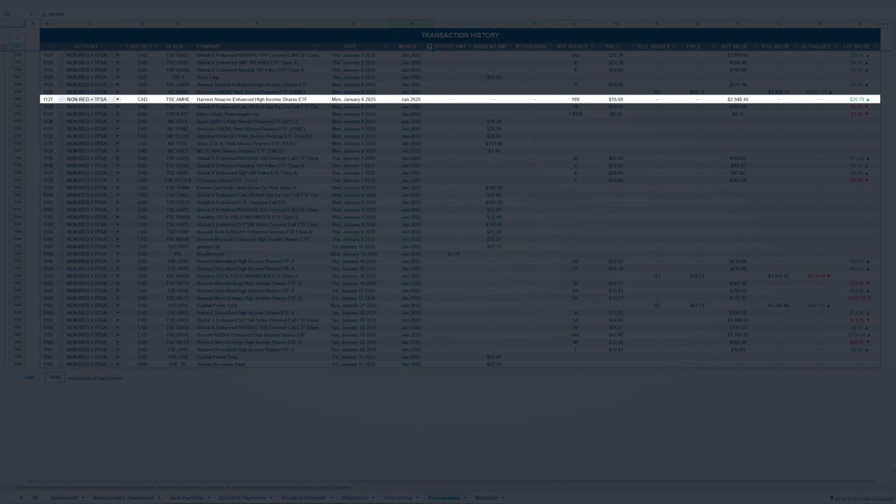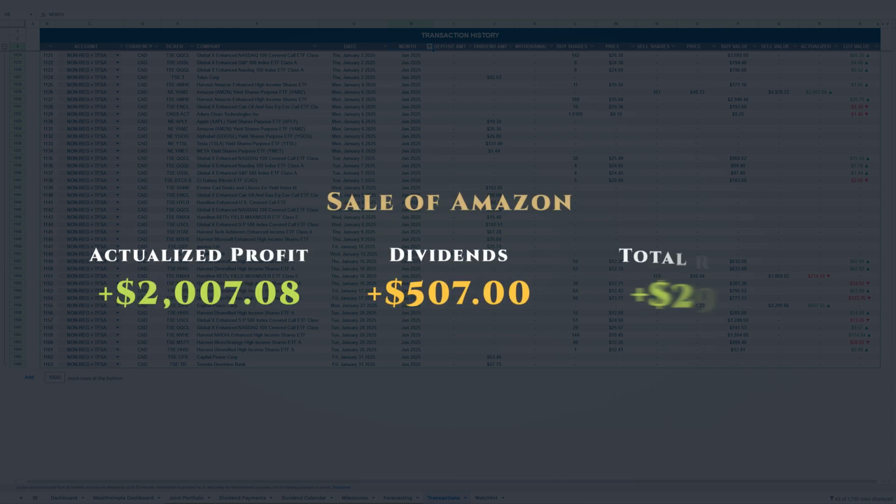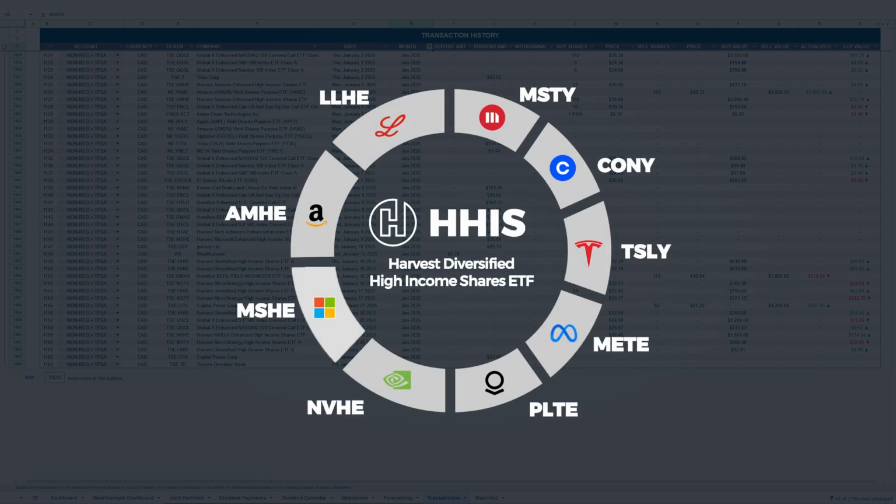Aside from my initial invested amount, the remaining gains were mostly held in cash to put into HHIS. On the sale, I actualized a $2,007.08 profit. With the dividends included, it came to a total return of $2,514.08. Then in the middle of the month, we finally got the launch of HHIS, and I started my initial positions at around $13.20.